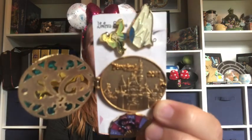And then I thought this one was great and it was an awesome price. I think it was maybe $10, but it's a D23 pin. And then when you open it up, you've got the Disneyland castle in there. And that's 2011. And I didn't go to D23. That's not something that I did in 2011, but I thought it was an interesting pin at a pretty reasonable price. So I did go ahead and grab that one.